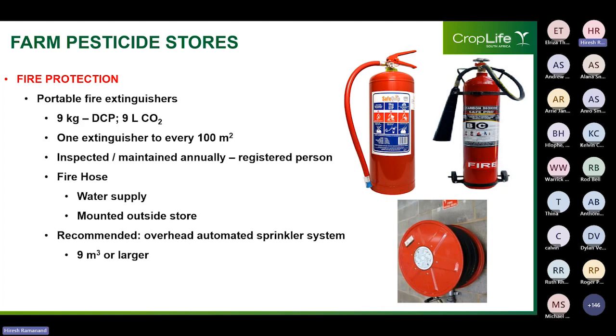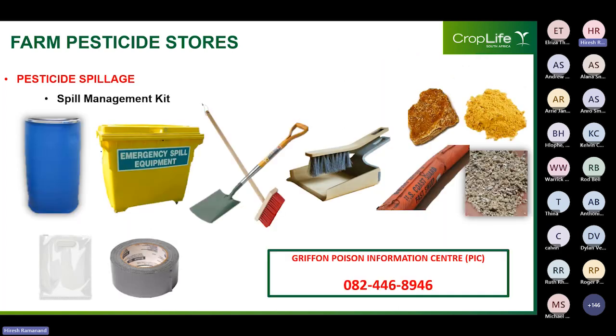Okay, when it comes to pesticide spillages, Gerard has covered and will continue to cover this in detail during his responsible use webinars. In short, ensure that a spill management kit is available, visible, and easily accessible in the storage area. This comprises a 210-liter open-head plastic drum or wheelie bin for hazardous waste.